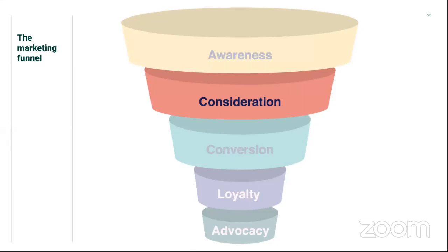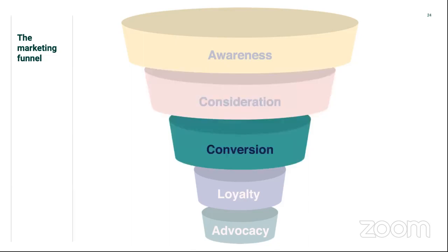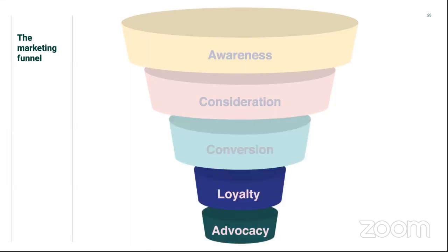How are you generating that trust with your customers so that they should give you their money? So a lot goes into that, whether it's brick and mortar or an online business. If you do all that correctly, you're going to get a conversion, which just means someone buys from you. But that's not the end of the journey, because we want our customers to end up in the bottom tiers, which we call loyalty and advocacy, or in other words, retention. So are they coming back to you as repeat customers? Are they telling their friends all about you?